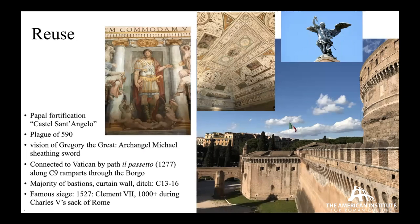Yes, there was a plague in 590 with which this becomes associated because of the vision of Gregory the Great, that the angel Michael sheathed his sword, thereby concluding the plague that had been afflicting the population. That memory was never forgotten because that angel appears over the mausoleum. And with the passing of time, you're even finally going to have this bronze statue, which is actually mid-1700s.